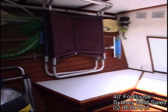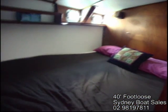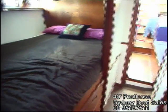And this is a workshop. Done a lot of cruising, 25,000 nautical miles. You need to keep on top of your maintenance, and that's what they use that for. But that could also be converted back into a small berth if you want.